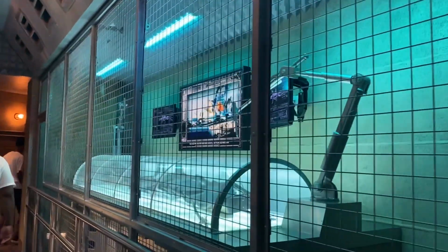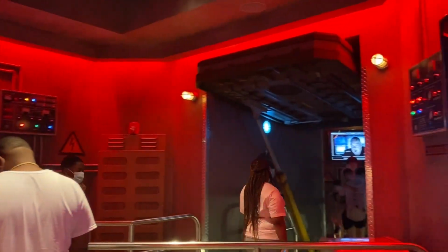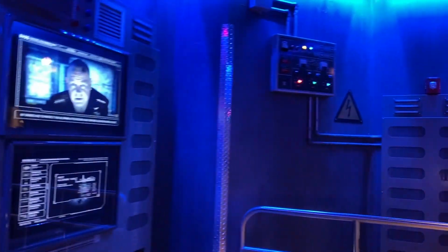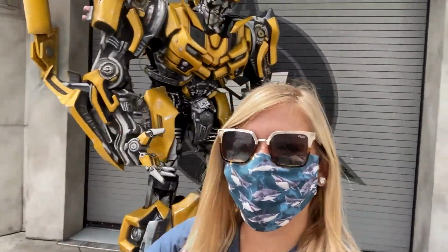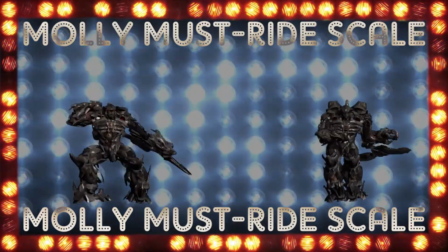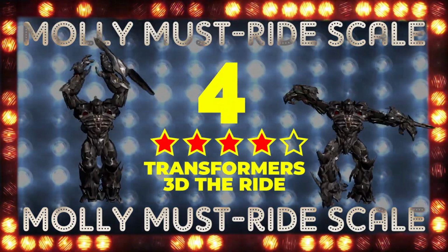Now, I literally don't care about the Transformers. I saw one of the movies because my friend made me, but even though I do not care about this franchise, no offense if you do, it's just not one for me, this attraction is so much fun. But I'm not kidding you, Morgan loves this one as well. She also doesn't care about Transformers. This one is a good time. All you need to know is you're on the good team, and you can have a great time. On the Molly Must Ride scale, Transformers The Ride 3D gets a funky dance 4.